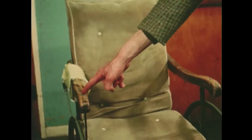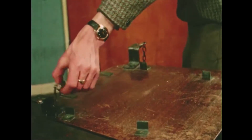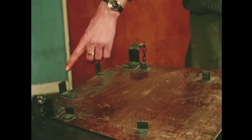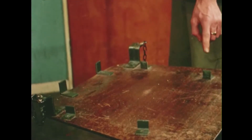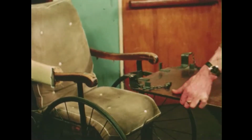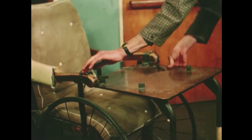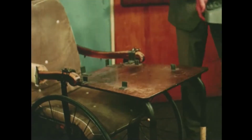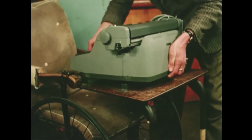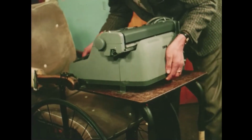There are holes drilled in the chair arms with metal sleeves, and holes to correspond in the brackets Stan has fixed to the table. Smaller brackets on the tabletop will hold the typewriter immovable. The tabletop is fitted onto the wheelchair arms. Pegs hold the table brackets in position. Metal pins are slotted through the brackets into holes in the wheelchair arms. Metal reinforcements welded into the corners help the cantilever table to support the 46-pound machine. The new typewriter is carefully positioned on the tabletop between small brackets.